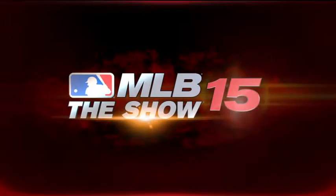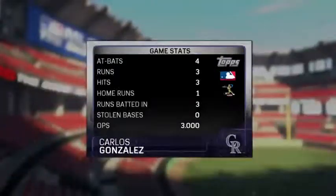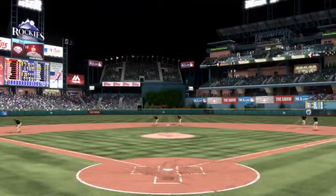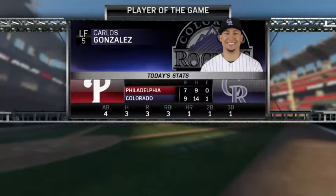And guys, little doubt that the big bat here tonight belonged to this gentleman right here, Carlos Gonzalez. Don't put that card in your bicycle spokes. He's our top player of the game.